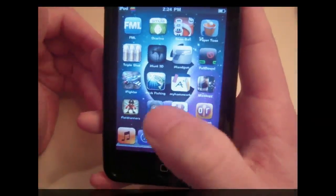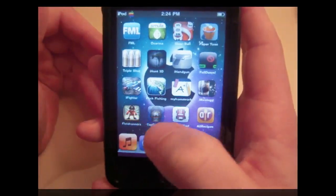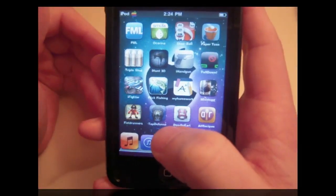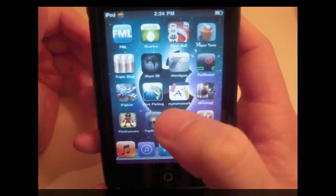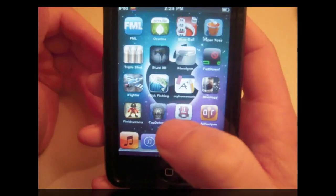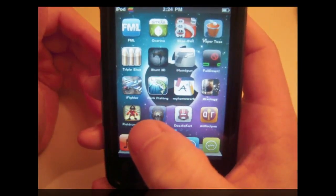And then you got my Tower Defense, Field Runners, and Tap Defense here. Those 2 games are great as well. So definitely recommend checking out those if you guys are into Tower Defense games. Very good. Field Runners is probably the best one you can get on the App Store.